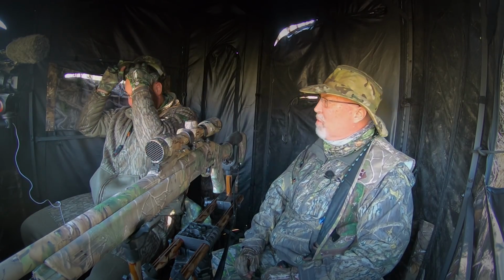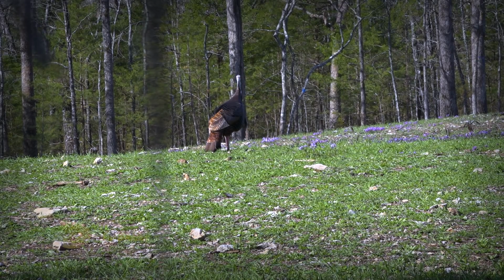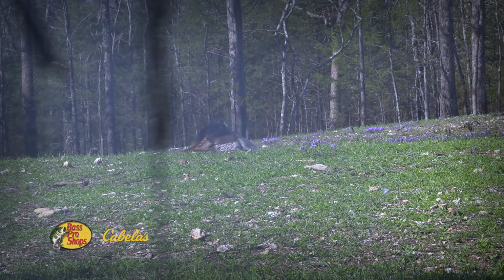And I'll be doggone if he didn't walk on this side of the blind. It's a beautiful morning. You'd think they'd be screaming their heads off, but they're just so much with hens right now. The second week may be awesome here. Yeah, second week may be better. Be that as it is, that's an adult tom down.